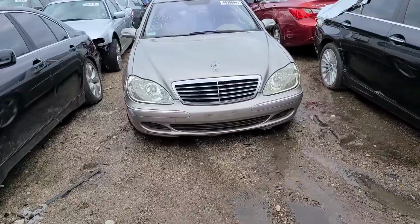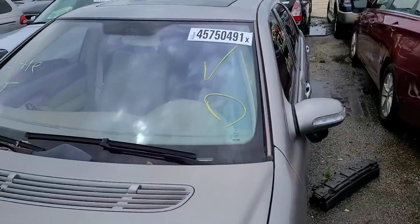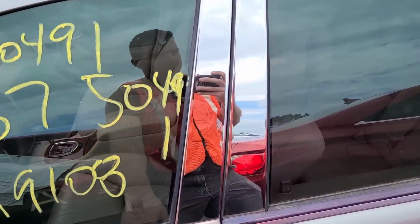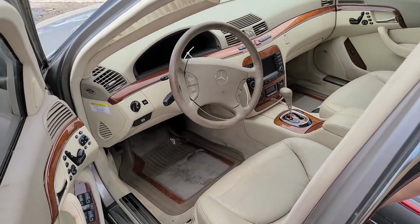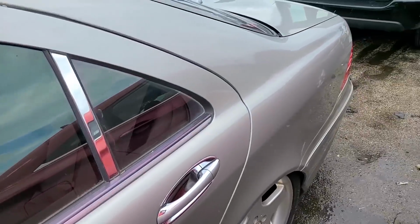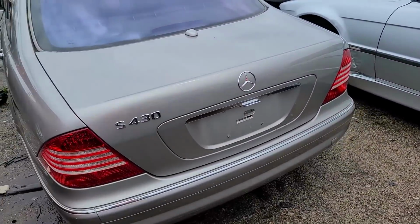All right, we got a 220. This is an 03 to 06. You can tell because of the headlights. 2006, so the last year, 119,000 miles. I love these cars. I drove a 2000 S430 for about 1 year. I bought it. It supposedly had a bad engine. I did a story time video on that. I'll leave it linked down below if you guys want to check it out.